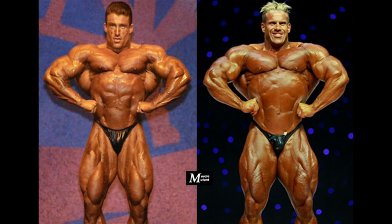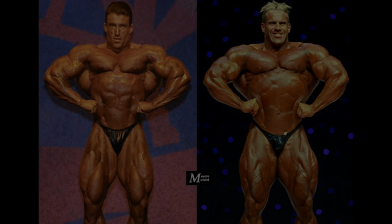Both hit an impressive front lat spread, making use of their wide structure. But Dorian is still the best when it comes to the lats and the back poses in my opinion, and it definitely shows in this pose with the size and the density of his lats. Jay's quads are amazing with their incredible size and conditioning shown in the visible striations.